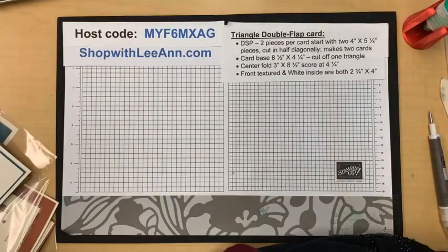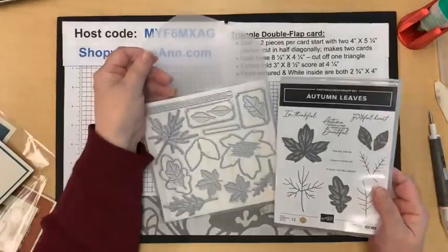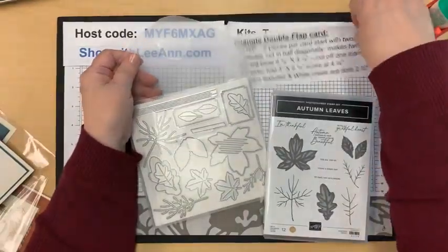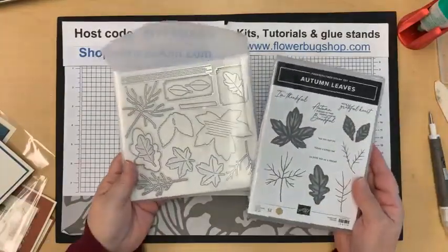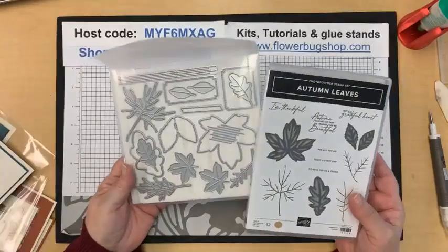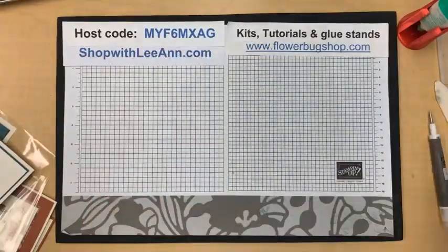Okay, so the Autumn Leaves bundle, one of the most popular bundles I had this past weekend at my open house, is just gorgeous. I mean, you may have leaves before. I do love this one. So if you don't have any leaves and you need some pretty die cuts and stamps, this is a gorgeous set.